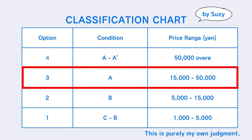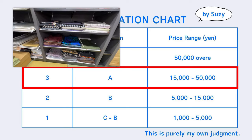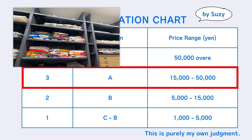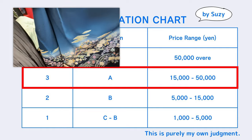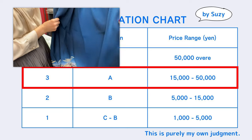If you want better condition kimonos, suitable for someone who knows how to wear them and has the intention to continue doing so, these are typically displayed folded on shelves, priced around 15,000 to 50,000 yen. You can find casual kimonos or mid-range quality kimonos.